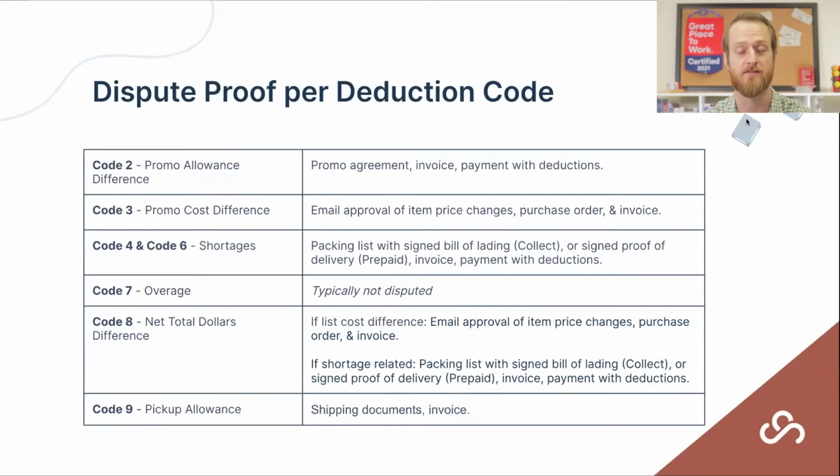For, say, price differences, a lot of times those code 3s, we see those happen around the time of item prices being changed to Kroger. So if you're going to dispute one of those where they took a deduction, you don't think it's valid, maybe they were paying at the old price instead of the new price that you established, ideally, you would have a copy. Part of that price change process is getting approval from the buyer or the merchant at Kroger. So you want that email approval from Kroger saying the price change could go into effect. You'd want to attach that ideally. And then, of course, a copy of your invoice so you can show what you actually billed. So that's really important documentation for those.